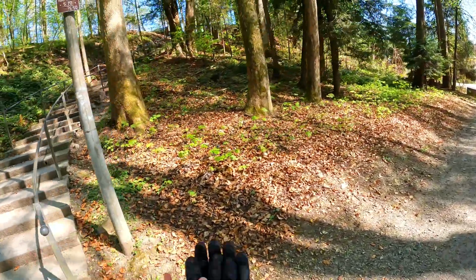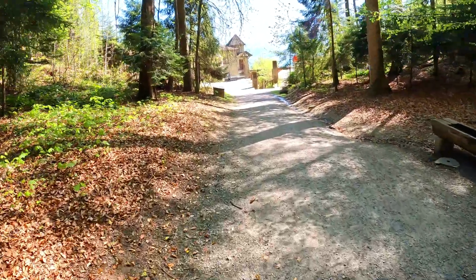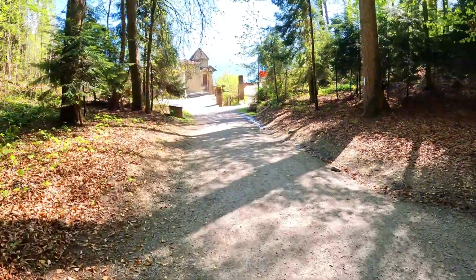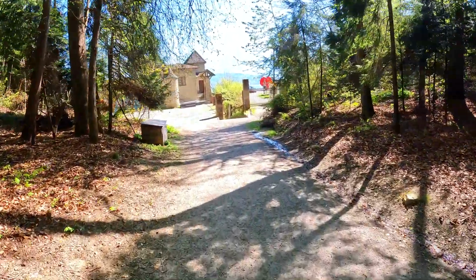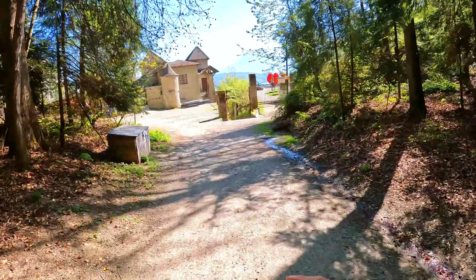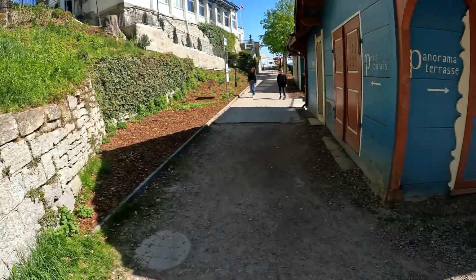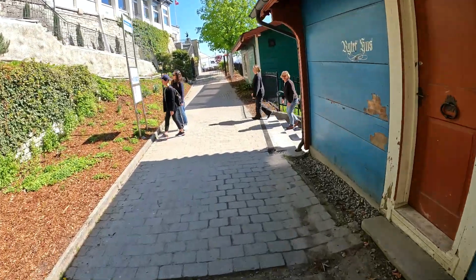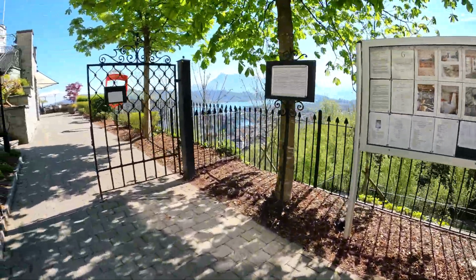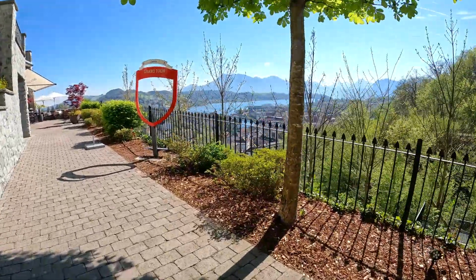Like 30 steps downward from the parking lot, you have this little art gallery on the right, and the older part of the castle as well. Very beautiful. And over there is our Grand Tour Switzerland sign. Look at how beautiful the weather is and the city.